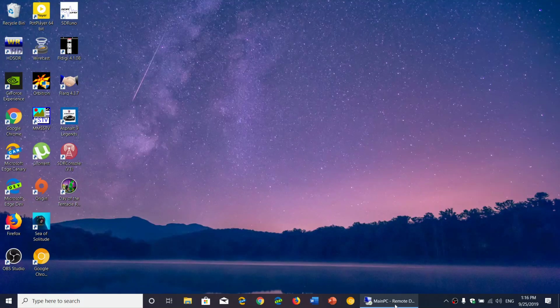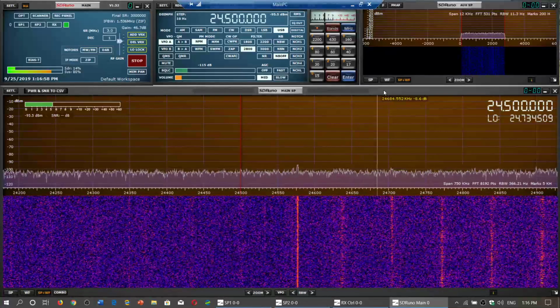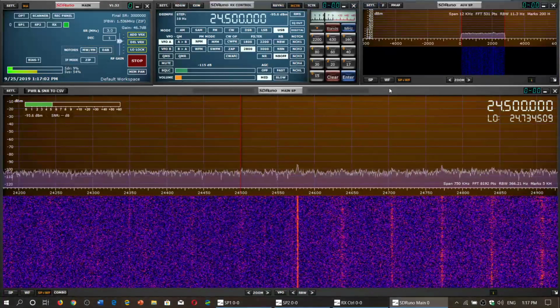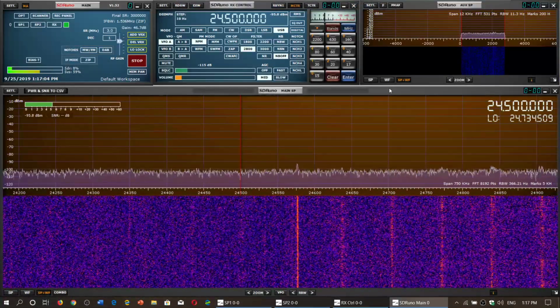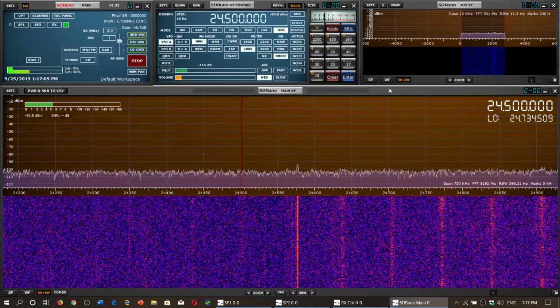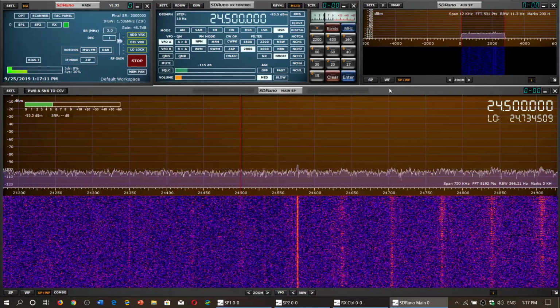Welcome to this shortwave radio channel, and this is another in the series of checking out the HF shortwave frequency allocations, megahertz by megahertz. What do we have in these frequency ranges?